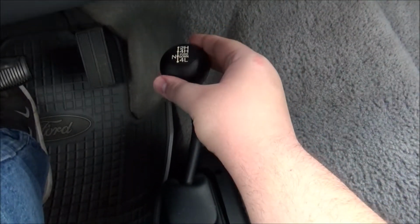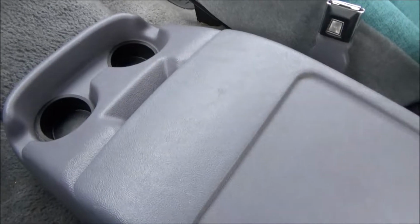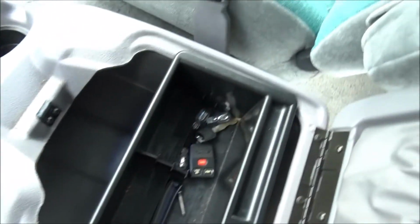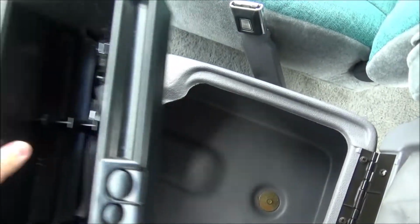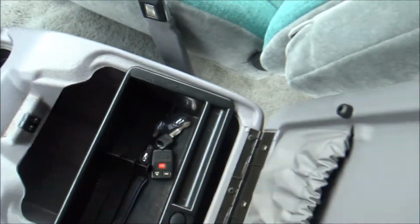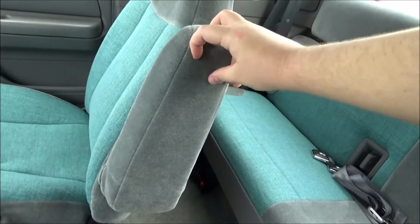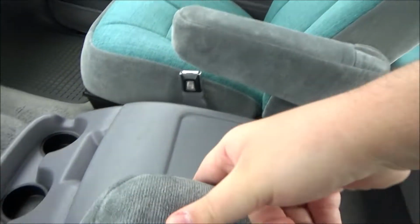Your 4-wheel drive lever. This one has a center console. You have 2 cup holders, along with some storage with a removable tray. Both front seats do have armrests.